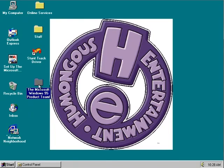Shows the full credit sequence of all the people who worked on Windows 95, and this Easter egg plays the Cloud's MIDI file. I know the MIDI file sounds pretty different, but whatever. So anyway, there you go. That's how you do the Windows 95 product team credits Easter egg.